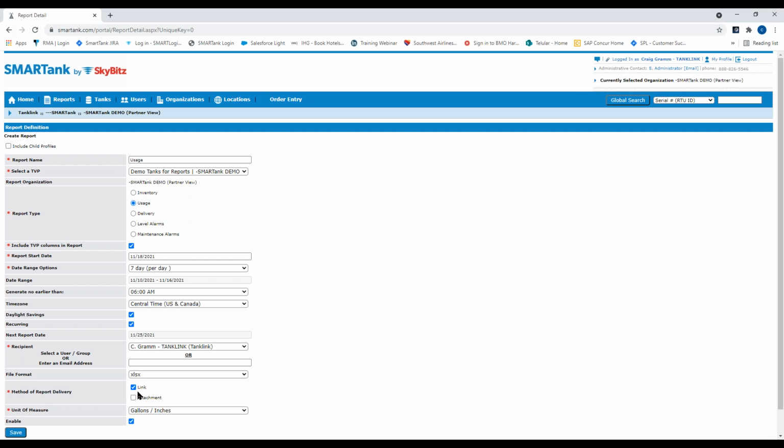The next section down says method of report delivery, a link or an attachment. I will always tell you as a best practice, do not do the link, do the attachment. You can keep it as a link if you want, but also make sure that you have the attachment box checked. That attachment box means that you are getting the actual Excel file for that report. If you just leave it as a link, that link will come to you only. And if our server, for whatever reason, may be down the day that you're trying to access that report, you won't be able to access that report until that server comes back up.